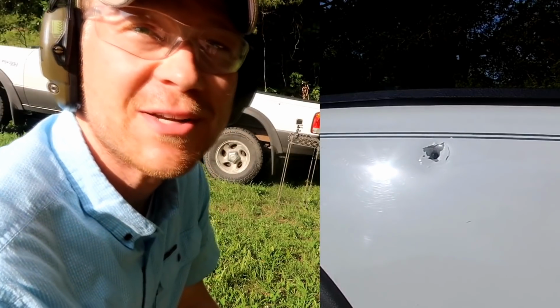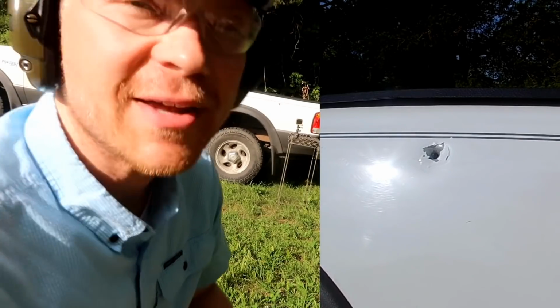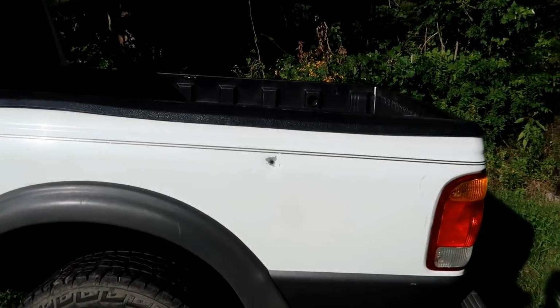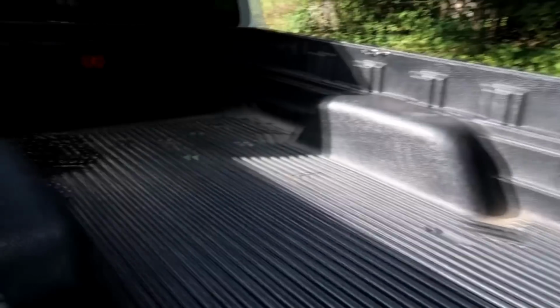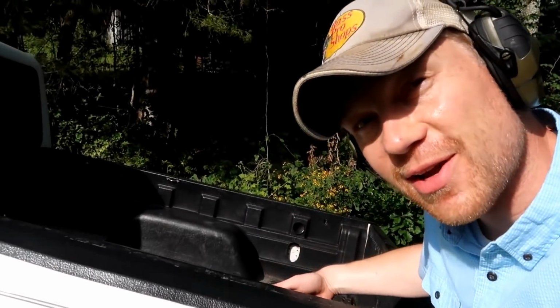Well, we definitely just put a hole in the side of my truck with that 22. Let's go see how far it went. All right, so walking up to the target, it's actually kind of hilarious. It looks like just what you'd see out of the movies. There's that 22, went through there, but did it come through the other side? The 22 did not come through the other side. 22 caliber put a hole in this side of the metal, but did not go through into the bed.